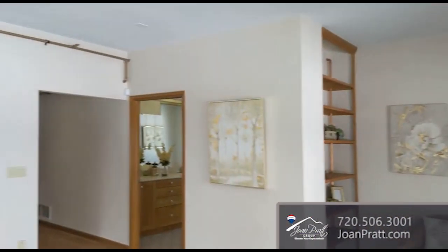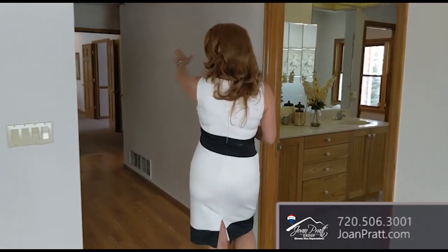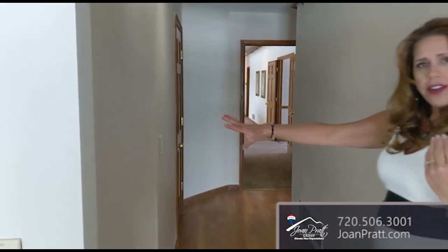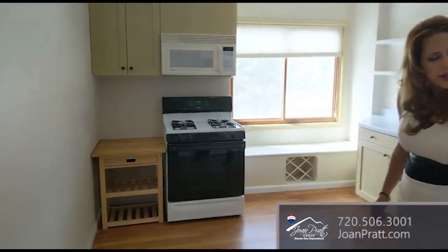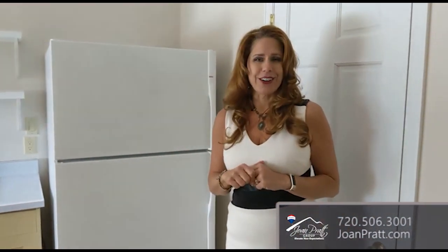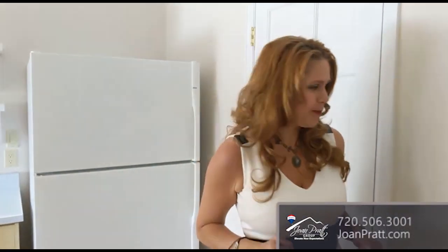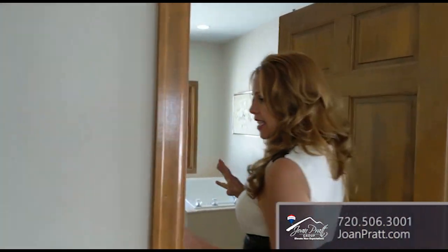This caretaker suite is set up really with this closing door, closes down there, so all of this is part of the suite. They've made this little kitchen area. Again, kind of for a caretaker. There is a pantry in here. If you were going to live here as a family, I would make this her closet. There is a nice size closet in here already.